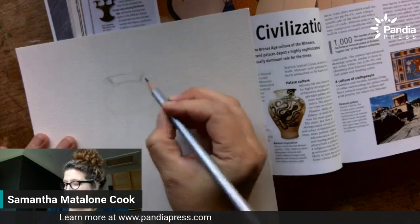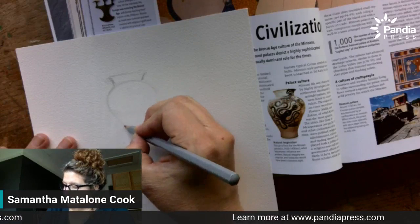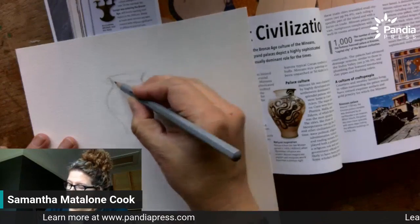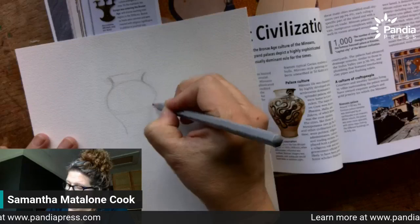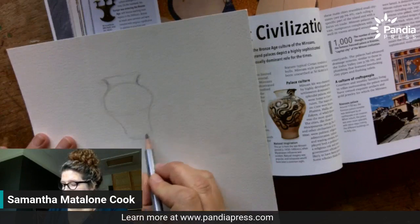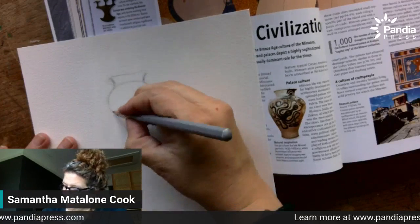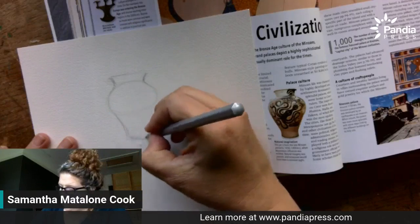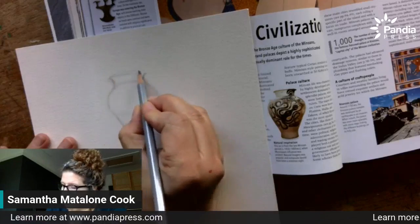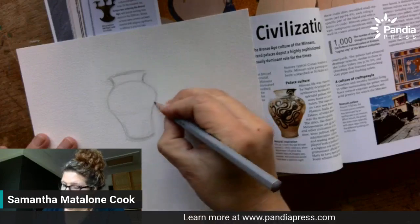So I might start sketching that out now and joining those shapes together. You can kind of pull those shapes together like that and come down. Again, don't worry about it. Now remember, the bottom is not going to be a straight line. It's going to be kind of curved because this is not a 2-dimensional object. It's a 3-dimensional object. So we're going to curve it here. We're just going to do a really quick sketch here.